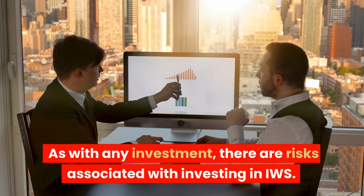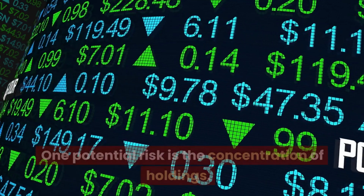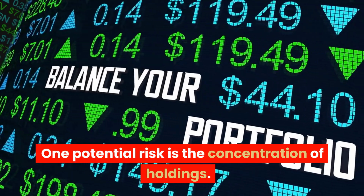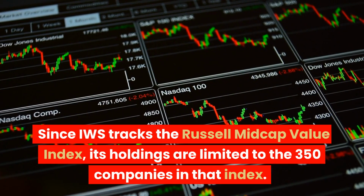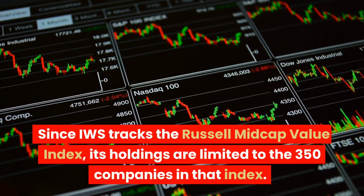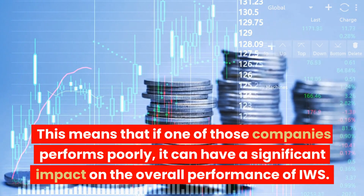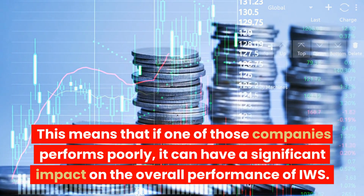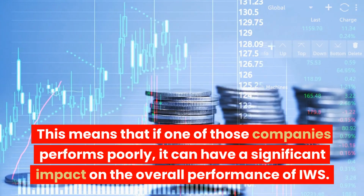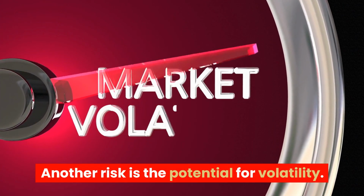As with any investment, there are risks associated with investing in IWS. One potential risk is the concentration of holdings. Since IWS tracks the Russell Midcap Value Index, its holdings are limited to the 350 companies in that index. This means that if one of those companies performs poorly, it can have a significant impact on the overall performance of IWS. Another risk is the potential for volatility.